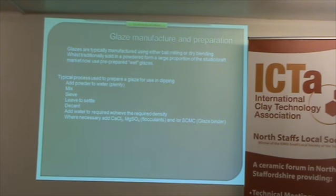And the following morning we can decant off the water from the top and give what remains a stir, and now it'll probably be too thick. Then we add a little bit of water back until we get it to the required dipping consistency, which we can determine by just doing a sample dip. Now, where necessary, we can add calcium chloride or magnesium sulfate as flocculants.